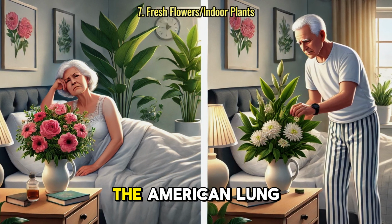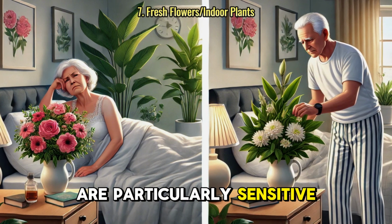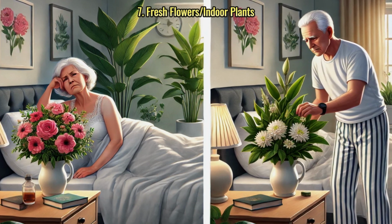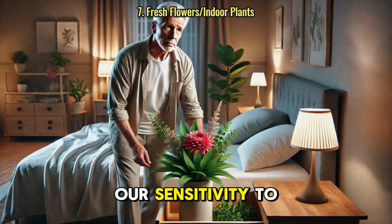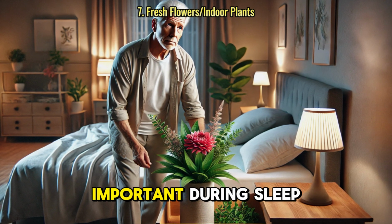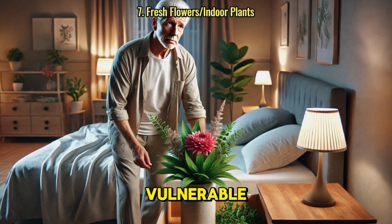Recent studies from the American Lung Association show that seniors are particularly sensitive to changes in air quality, and some indoor plants can affect overnight breathing patterns. Even if you've never had allergies before, our sensitivity to pollen and certain plants often increases after age 65. This is especially important during sleep when our respiratory system is more vulnerable.